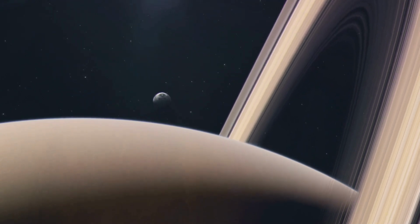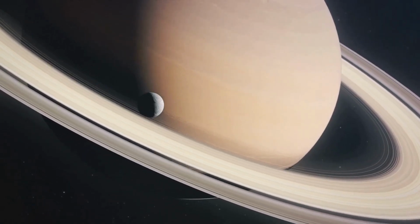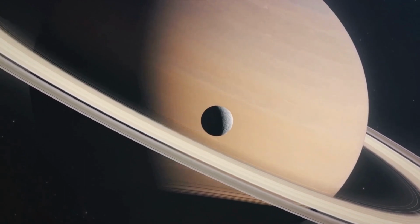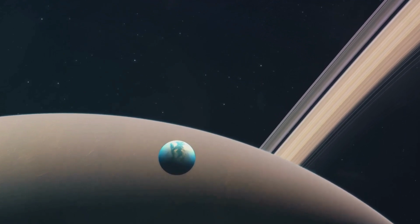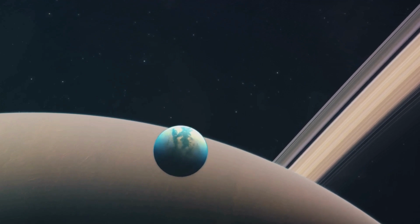Imagine the stories these moons could tell. They've been witnesses to the comings and goings of the solar system for billions of years, silently orbiting their parent planet. Some, like Titan, are even thought to possess conditions that could potentially support life. So, while Saturn's rings may steal the spotlight, remember that there's much more to this planet than meets the eye.